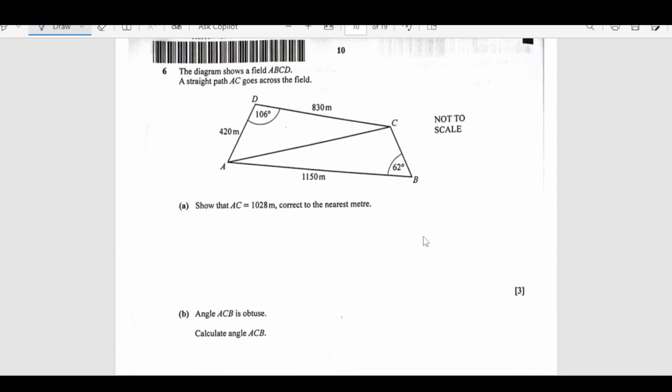Now next, number 6. The diagram shows a field ABCD. A straight path AC goes across the field. This is AC and this is the field. Show that AC is 1028. So as you can see, this ACD is a triangle, right? Let me put it here, just writing A, C and D, right? So here we have 106, and this is 420, this is 830 meters, right? So now we have a triangle.